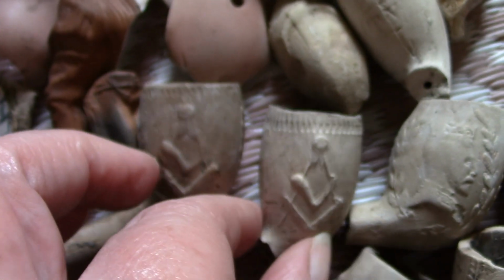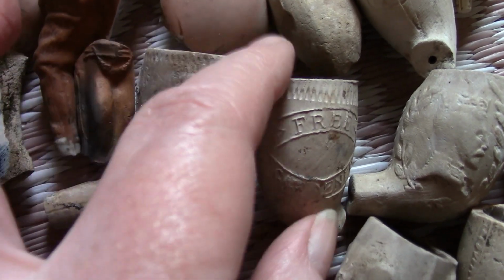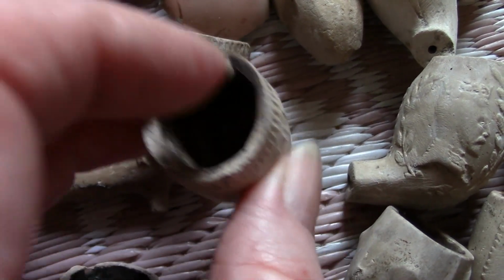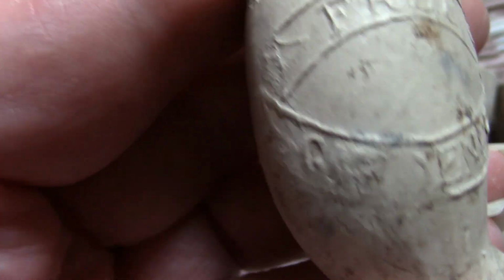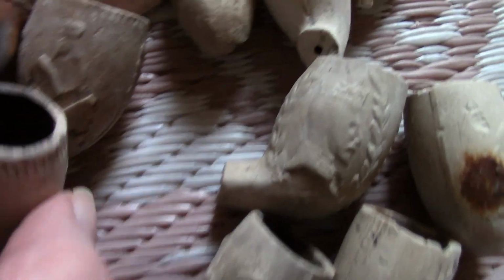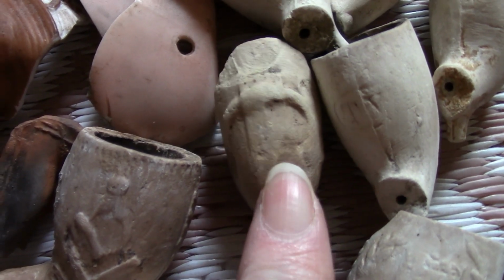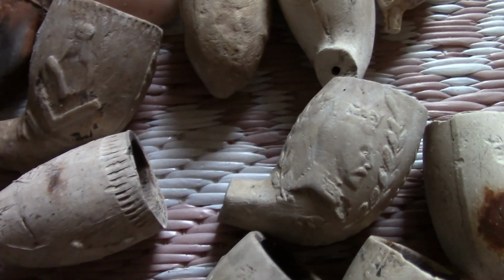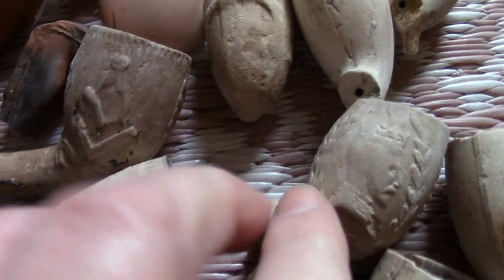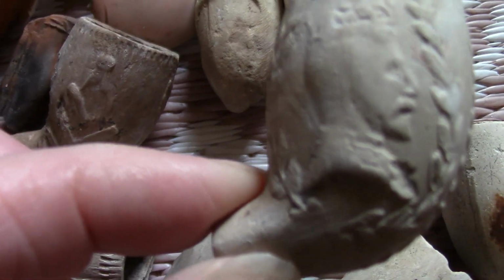And this is another Free Gardener's. So there's lots of little pipes there. There you go, a different design again, and I'm sure that says Free Gardeners as well. Yes, it does. Now I'm just having a quick look. There's a partial Royal Antediluvian Order of Buffaloes pipe, and there's another one that stood out to me on the day. Yeah, I think it was that one.